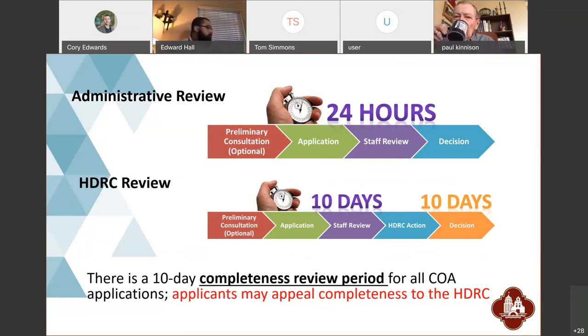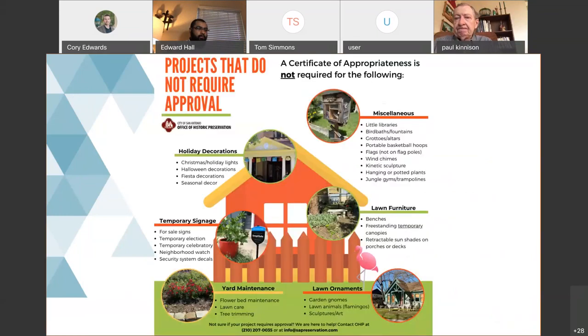HDRC review is a slightly longer process because we do prepare a more in-depth review for public information. There's notification requirements. And so all in all, that's about a 2.5 week process from when an application is received to when a decision is made. This information is also on our website.